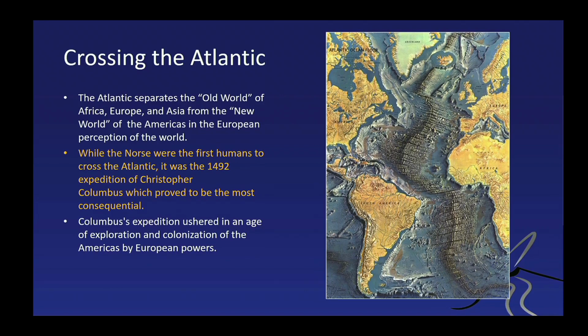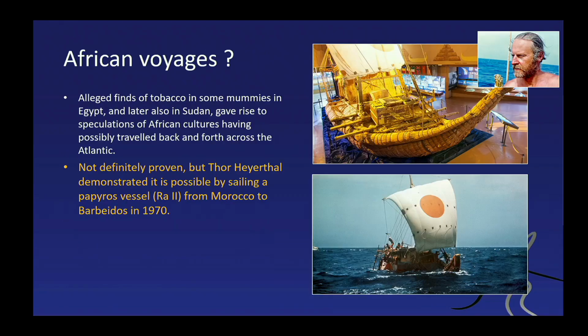Well, we all know the Atlantic separates the old world from the new world, and various attempts of traveling across have been made. Usually Christopher Columbus is accredited with making the first passage, but most likely he was not the first human to cross the Atlantic. He was probably the most famous one for a long time, but there were several attempts before him.